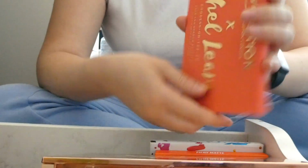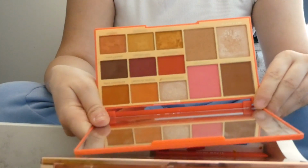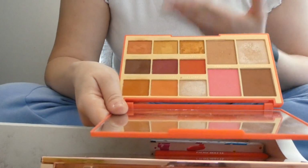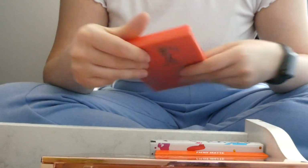So then I have some collaboration palettes here. I have the Rachel Leary Goddess on the Go palette. I actually like this palette a lot. I prefer it for the face side. I'm not a big fan of the eyeshadows. I just don't feel like they're very pigmented, but it can stay.